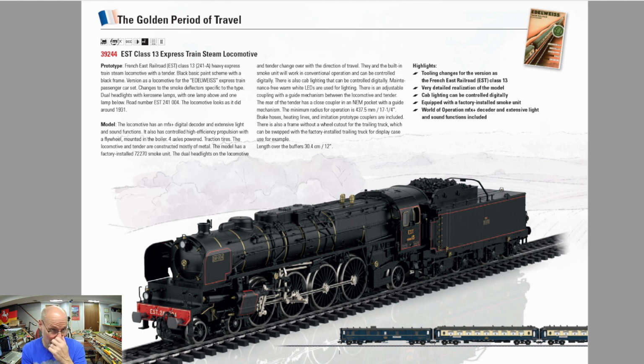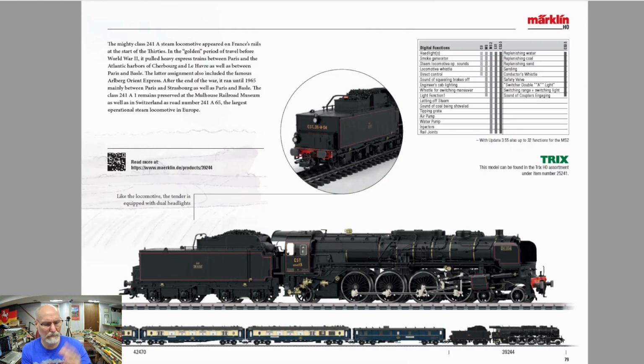And the new set of cars they're doing to go with it, which is the Edelweiss, similar to the Rheingold and the Orient Express. Same time period, super luxury, high-speed train. This one went from France or Belgium down to Basel in Switzerland, I believe, just before World War II. Okay, well, it pulled heavy express trains between Paris and the Atlantic harbors of Cherbourg and Le Havre, as well as between Paris and Basel. Okay, so Paris to Basel, so not Belgium.